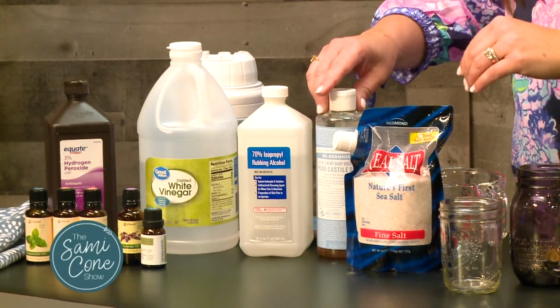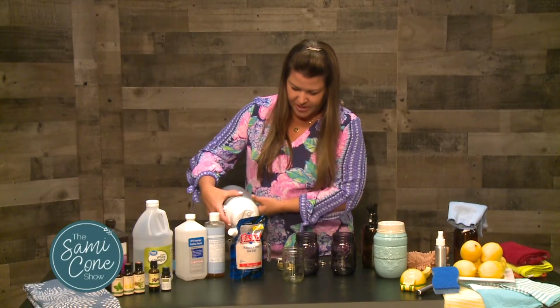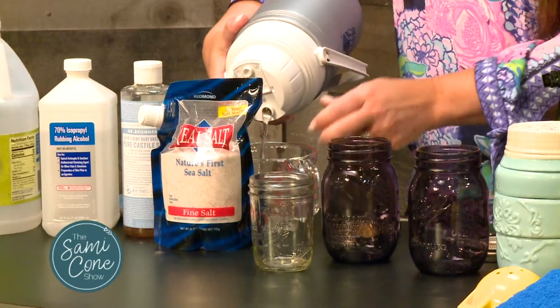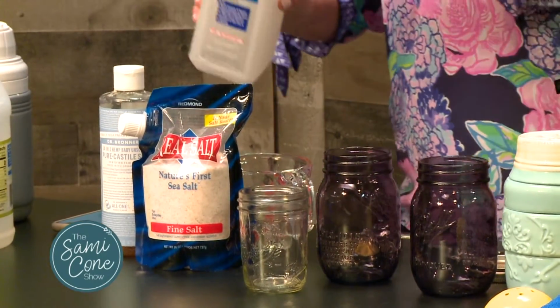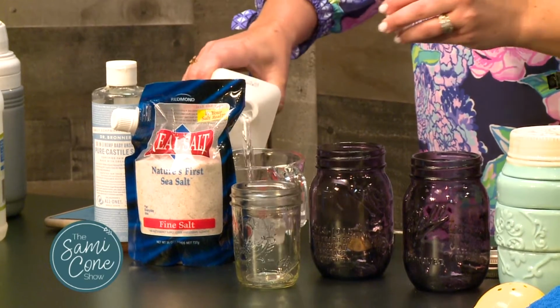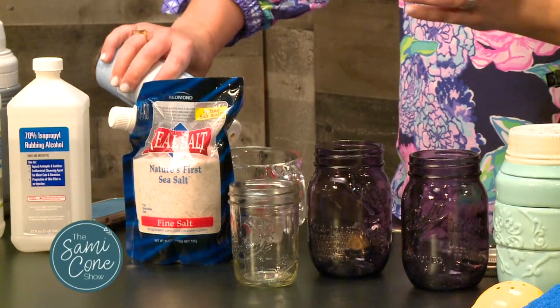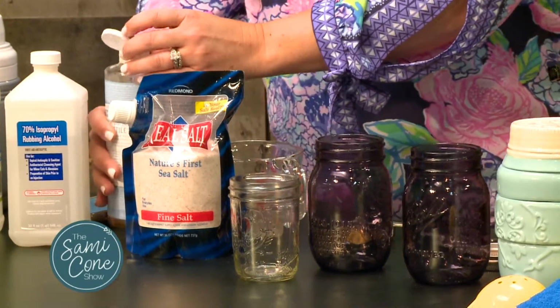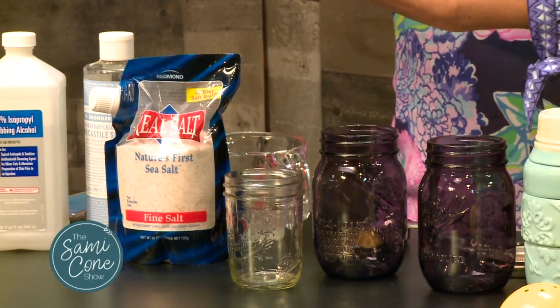So if we're wanting to do a natural cleaner, you're going to take about a half cup of water, and this is going to be a good multi-purpose cleaner. And so you would get a half cup of water, and you would take a half cup of alcohol. And then once you do that, you're going to squirt just a little bit of natural soap in, and then one of your favorite essential oils. So anything citrusy, lavender, peppermint, anything is good. And then you're going to mix that up.